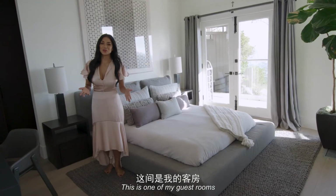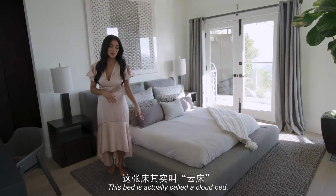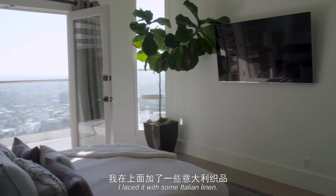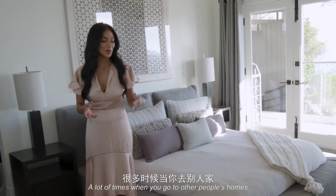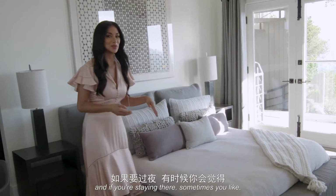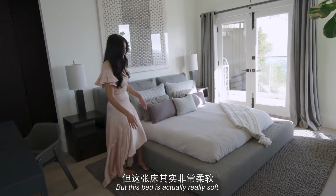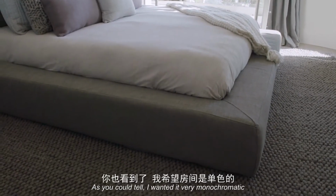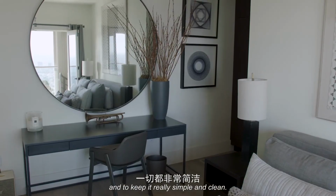This is one of my guest rooms, and I love this bed in particular. This bed is actually called a cloud bed. I laced it with some Italian linen. A lot of times when you go to other people's homes and you're staying there, sometimes you knock your shin and stuff on the wooden beds, but this bed is actually really soft. As you could tell, I wanted it very monochromatic and to keep it really simple and clean.